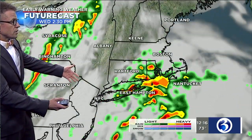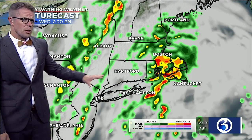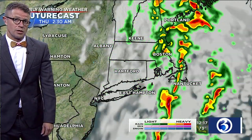So as we head through the rest of this afternoon, we'll have periods of rain at times heavy, and I think actually Futurecast could be underplaying this a bit for us as we head through the evening. And then the front from the west begins pushing through, say around midnight and points thereafter. Conditions will start to improve by early tomorrow morning. The rain is done, the clouds are clearing, and a nice, dry, bright, and fairly warm Thursday is on tap for us across Connecticut.